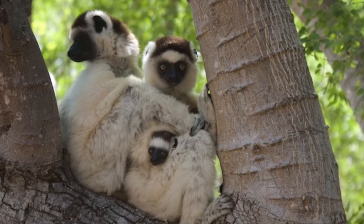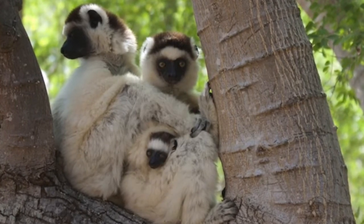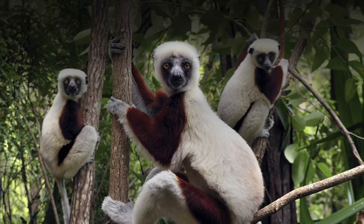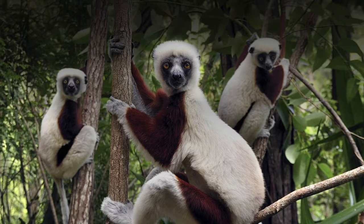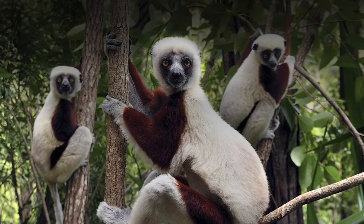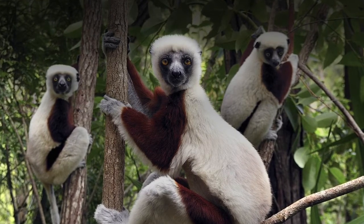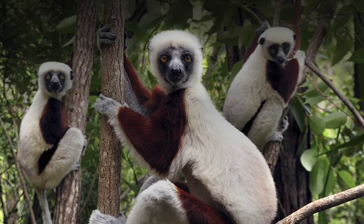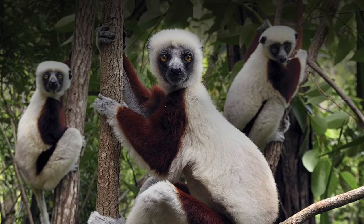Sifakas also tend to groom, play, and gather food with other sifakas in the group. To find food, sifakas spread out over the land and call to each other if they have a hit. At the same time, if there is a predator, sifakas alert the rest of the group of approaching predators and/or enemies. When two enemy groups confront each other, aggression is usually limited to just displays or chases.